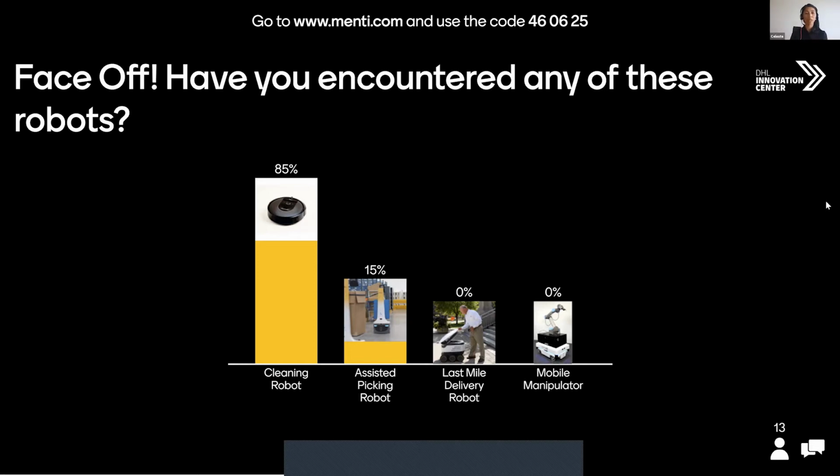For those who have not visited the Asia Pacific Innovation Center, we'll be happy to showcase those types of mobile robots in our Innovation Center. Julian is also representing the European Innovation Center. So in case you are in Germany, feel free to contact us and we will connect you to Julian, so that you can visit and see those mobile robots as well and their features.